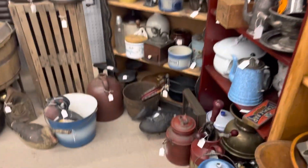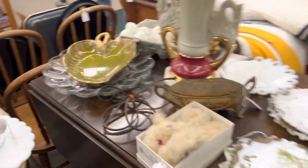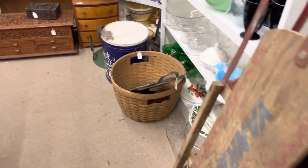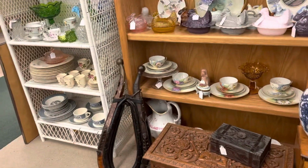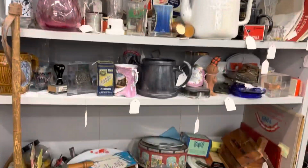My husband found that super cool basket. I have never seen one like that. Unfortunately, I think it was upwards of a couple $100, so I definitely left that behind, but it was really cool. I wanted to show you this beautiful Victorian Shadow Box. I thought it was so pretty.